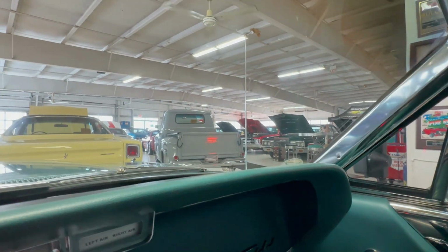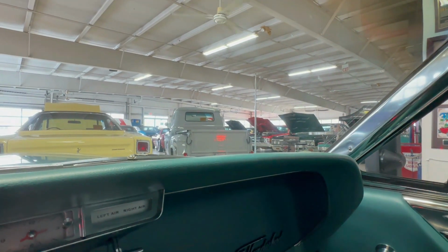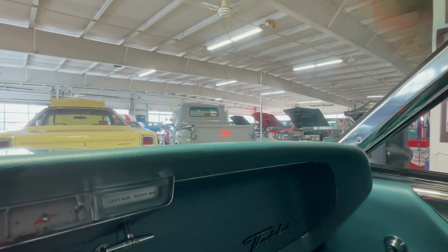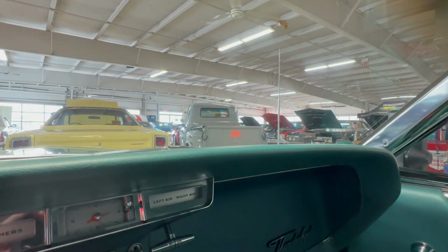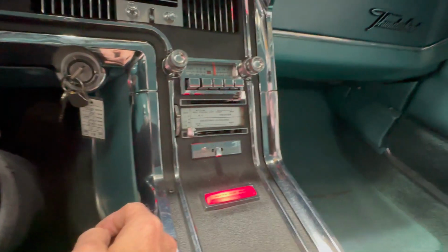All right, our power antenna. We're gonna watch it go down. And now we're going to put it up. Just that simple.